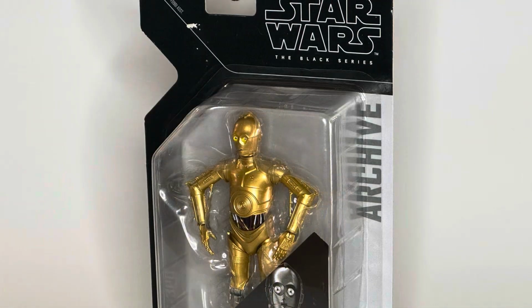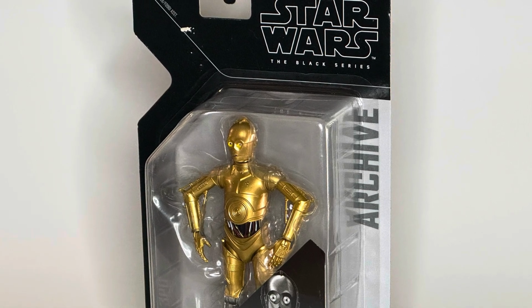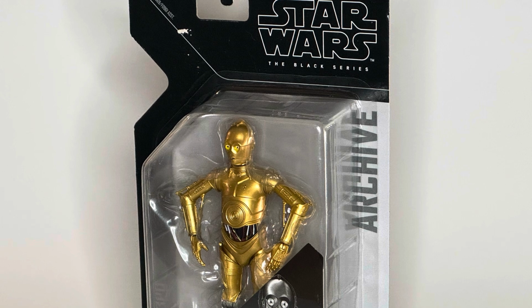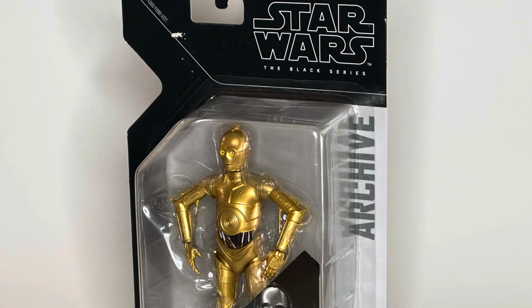Believe it or not, I had a few different R2 figures, but no C-3PO, so I finally picked that up to round out that pair. I do feel bad that it took me that long, but I have them now and I couldn't be happier.